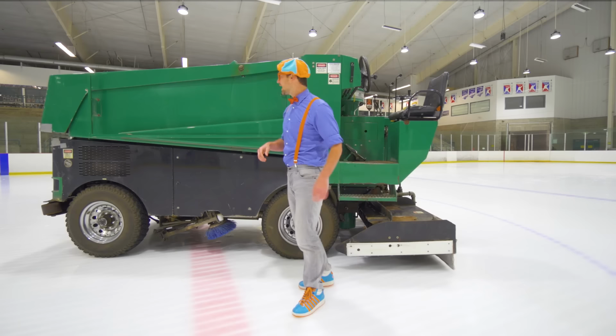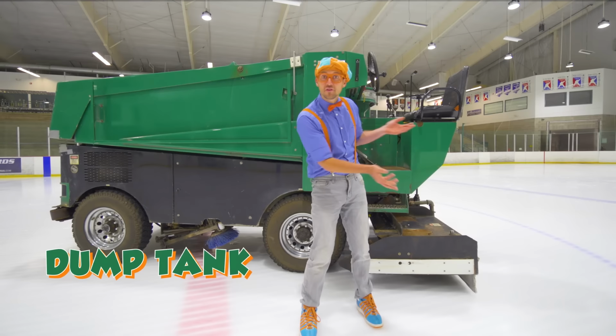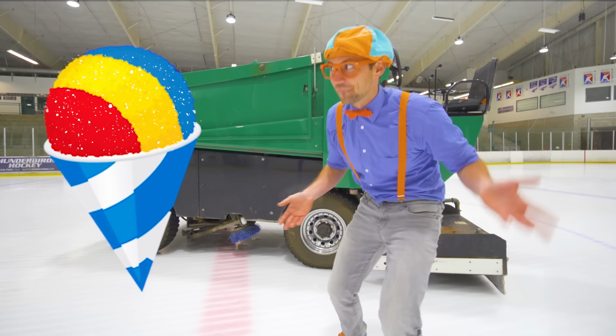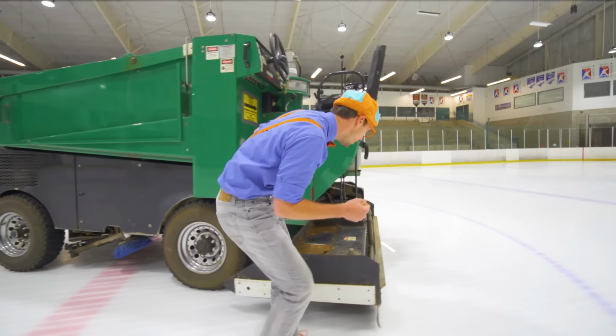Oh, hey! Is the dump tank. When all the ice gets pushed up to the front, this is where all the ice shavings go. It's kind of like a giant snow cone. All right, come back here. Whoa.